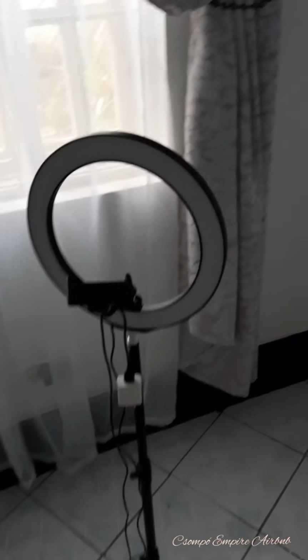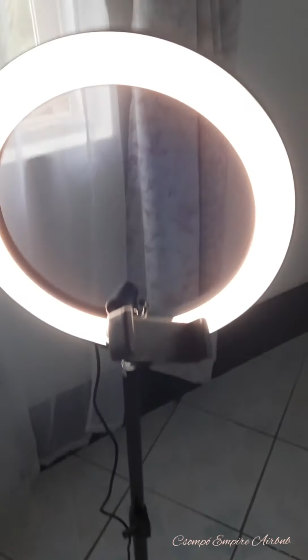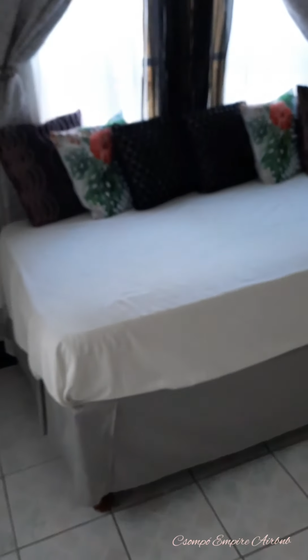So yesterday I got my ring light. I have not used it yet, but I think I should, right? I got a ring light, so I look way better now. But yeah, I'll set it up and get it up and running later. Looks better.